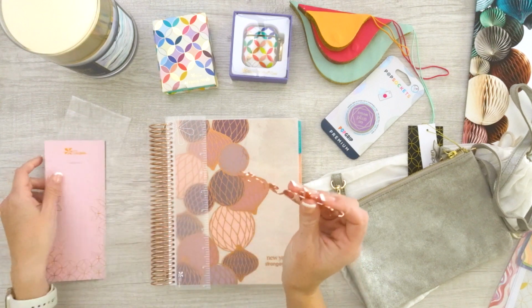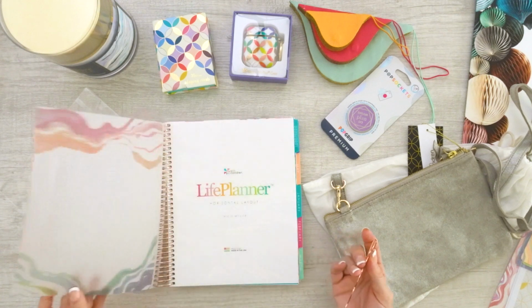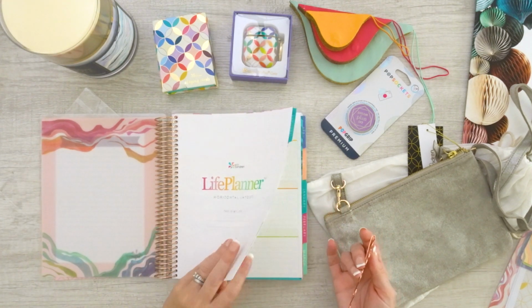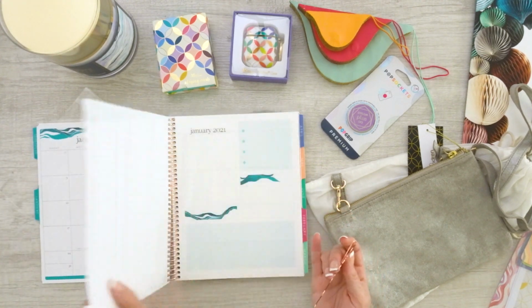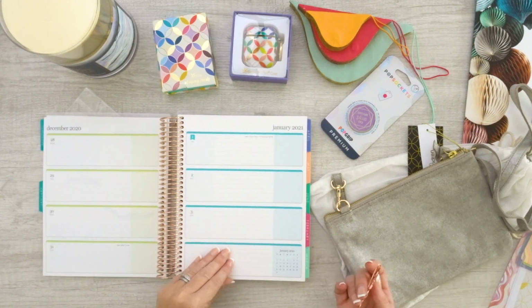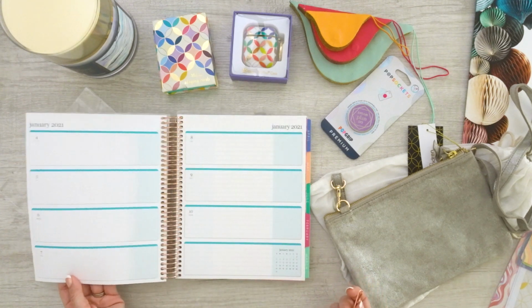I did tell you guys I would show you this on an actual life planner. So this one is a horizontal layout. And I wasn't kidding when I said they sent me a planner I hadn't seen or used before. I have never used an Erin Condren horizontal life planner before. So I have no idea what it looks like. I don't know the measurement of the boxes. I've never put a sticker in it.